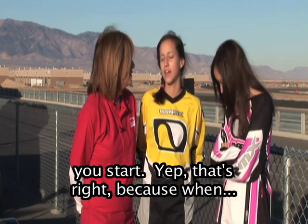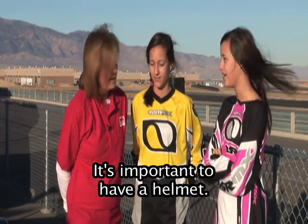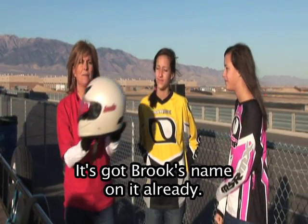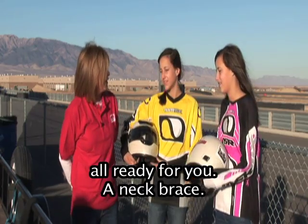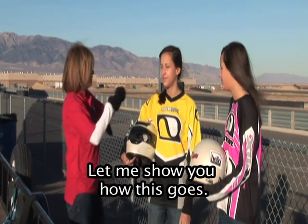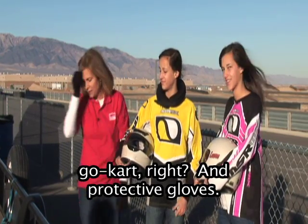That's right. When you're about to race, it's important to wear the right equipment. It's important to have a helmet. Well, we happen to have two helmets. Here's one right here. It's got Brooke's name on it already. Another helmet, all ready for you, Lauren. You'll also need a neck brace. Let me show you how this goes. It goes right around here to protect your neck when you're speeding along in that go-kart.